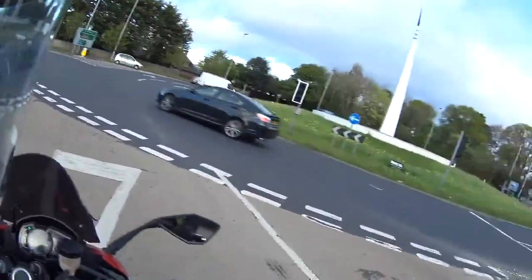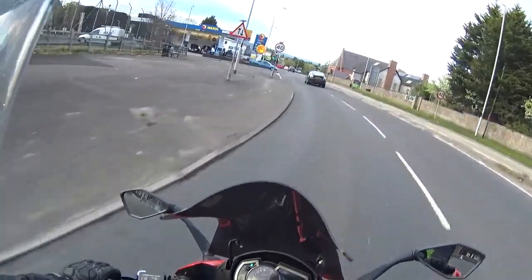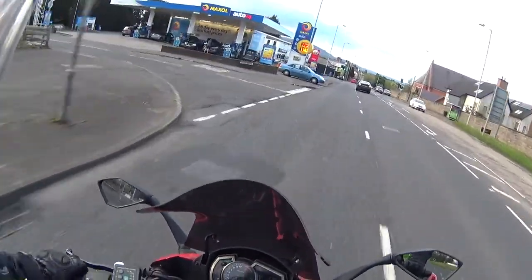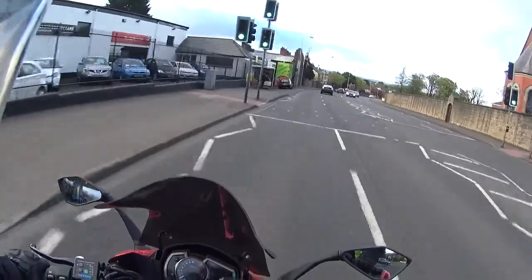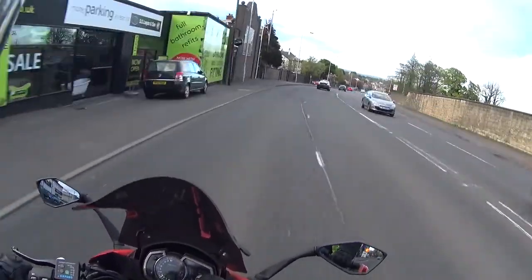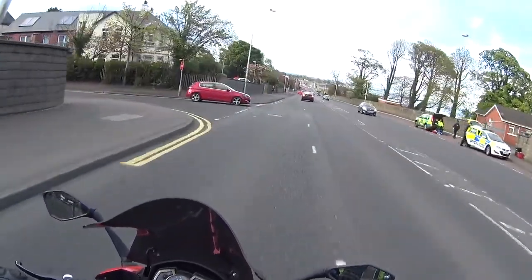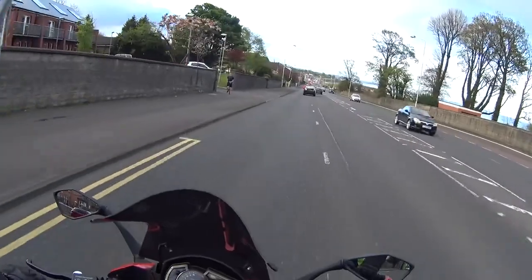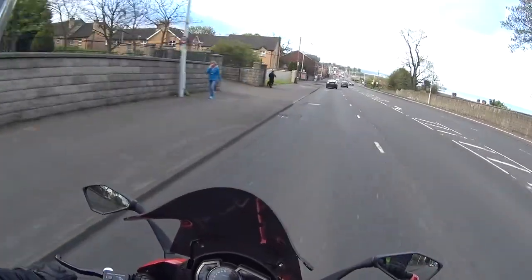From a realistic point of view, range wise, I would generally run the tank down about 150 miles, and the wee range meter thing tells me I still have 50 or 60 to go. So I would say you could comfortably do 180, 190 miles on a tank, and still have enough left to go and find a petrol station 15-20 miles away.